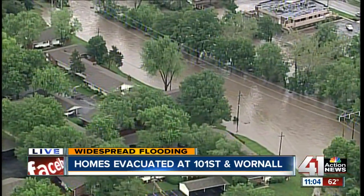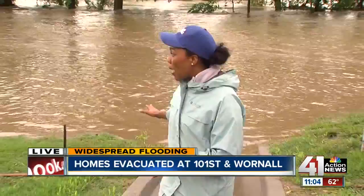And so this water is starting to recede and starting to go back just as before we even got here. It started to go down. At least that's what we heard from fire crews when they got here. But residents are slowly starting to come back in. We'll have much more in a live report in 30 minutes. Reporting live in Kansas City, Jenna Hanchard, 41 Action News.